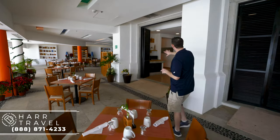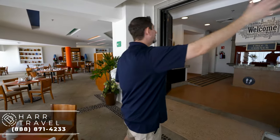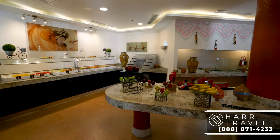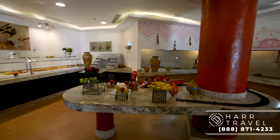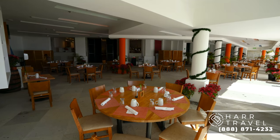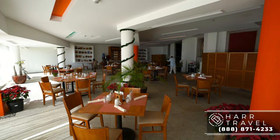But as we continue on, this is the entrance to the buffet line. It's a really large one. It actually goes all the way across the distance that we just covered. And then as you wrap around the corner, behind here, there's another buffet line as well. But as you get over here, you can see how it really opens up. It's a big space. Once again, you have the child seats right here. Perfect. Especially when you want to lock those kiddos in and get them to eat.